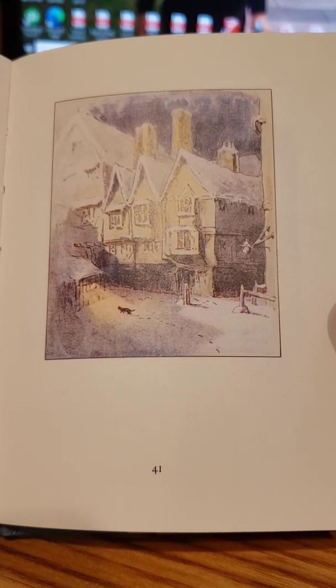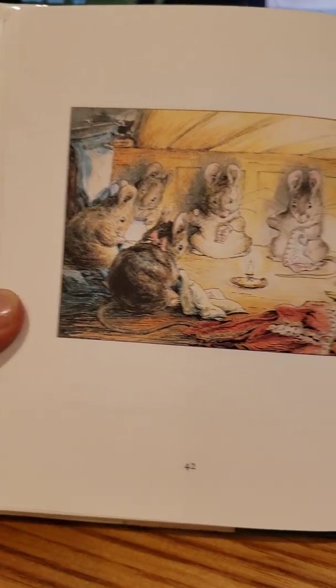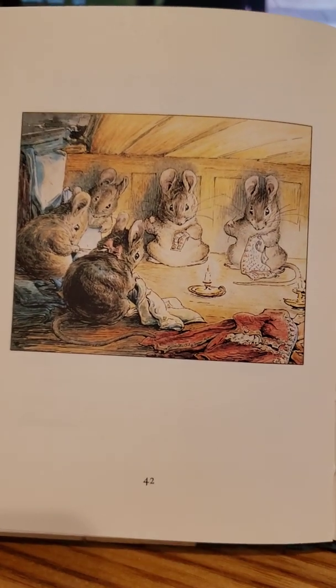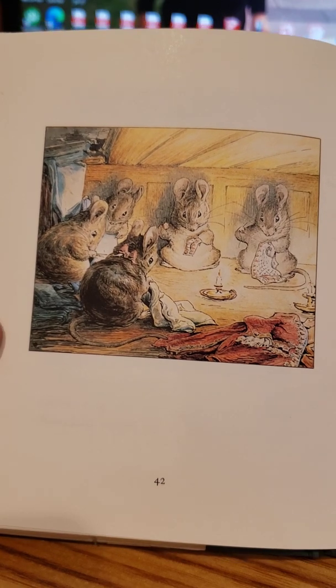From the tailor's shop in Westgate came the glow of light, and when Simpkin crept up to peep in at the window, it was full of candles. There was a snippeting of scissors and a snappeting of thread, and little mouse voices sang loudly and gaily.